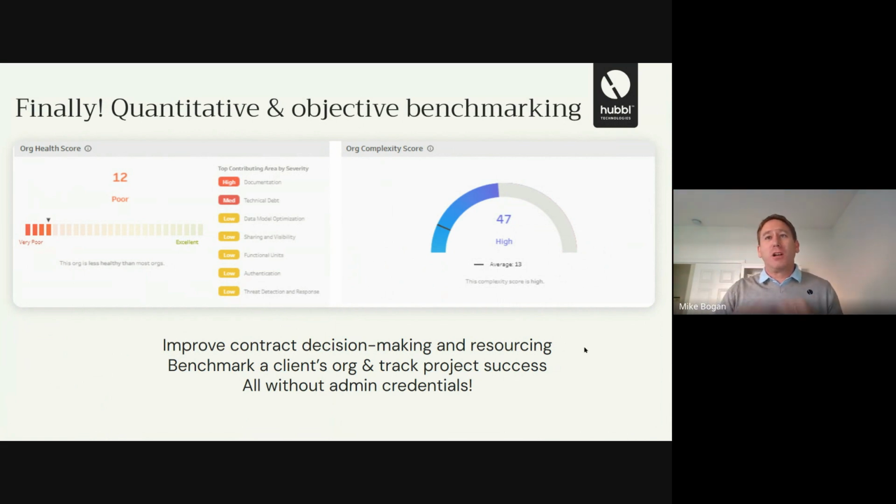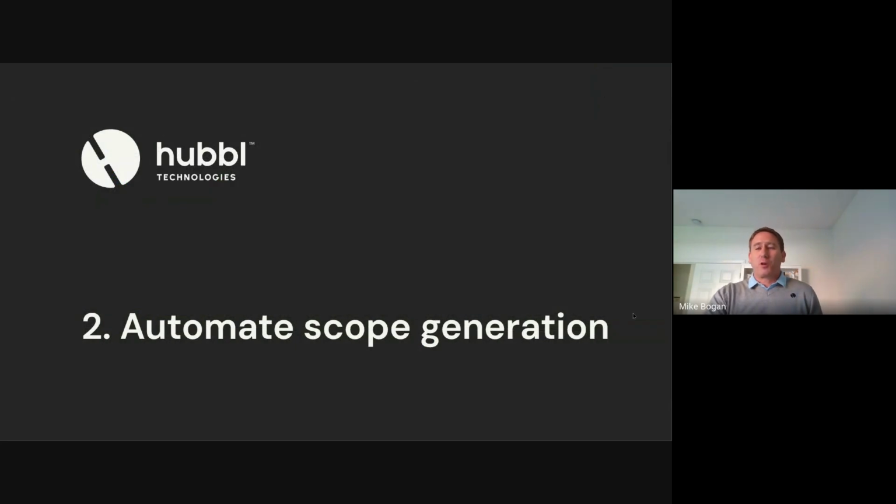And this helps you all start from a level of trust and conversation that you can't get any other way. All right, so that's organized by emails. Let's talk about scope generation.